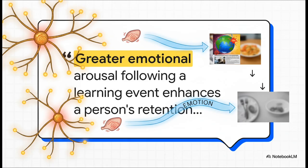I mean, think about it. This is exactly why you vividly remember exactly where you were during a major world event, but you have absolutely zero clue what you ate for lunch on some random Tuesday a month ago. Emotion is literally the glue for our memories.